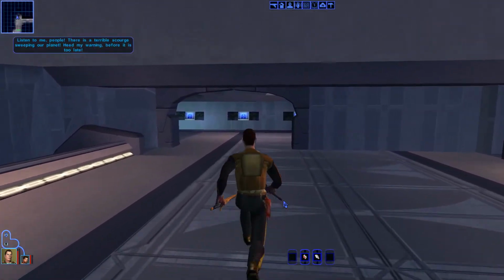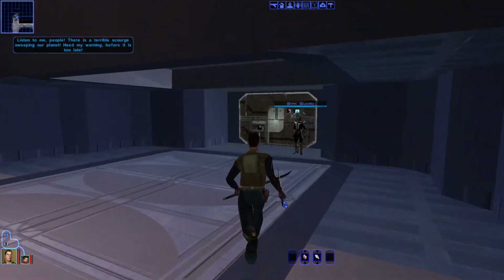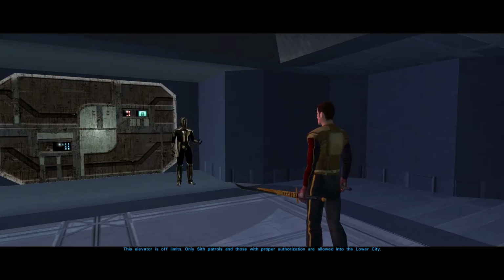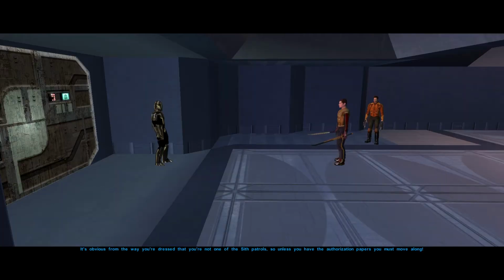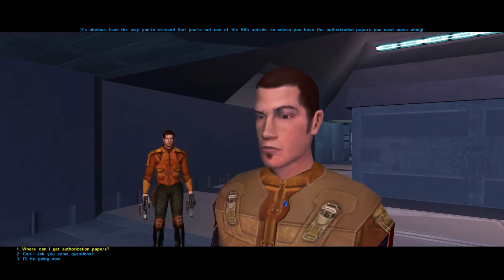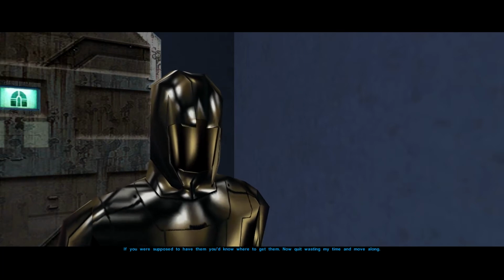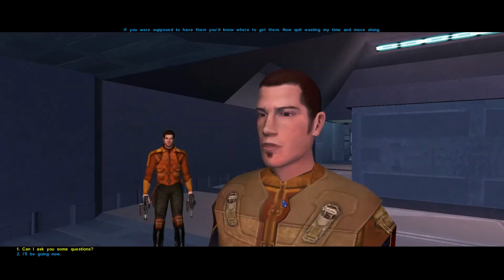Listen to me, people. There is a terrible scourge. This elevator is off limits. Only Sith patrols and those with proper authorization are allowed into the lower city. It's obvious from the way you're dressed that you're not one of the Sith patrols. So unless you have the authorization papers, you must move along. If you were supposed to have them, you'd know where to get them. Now quit wasting my time and move along.